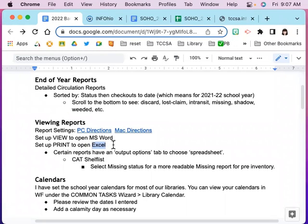And I sent a little quick video tutorial about that back in the spring. So if anybody needs that again from me, I'll be happy to send it out again. And I provide it in our agenda. Anytime you need to remind your computer in workflows, hey, my print settings aren't working, then these are the PC and the Mac directions for you.